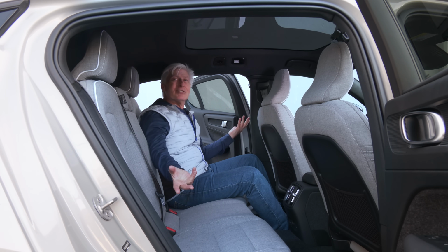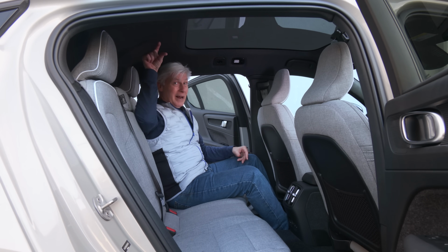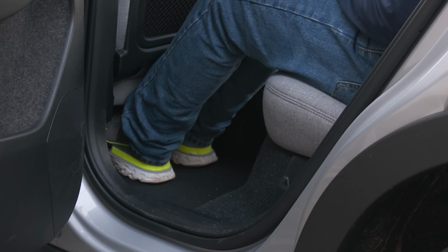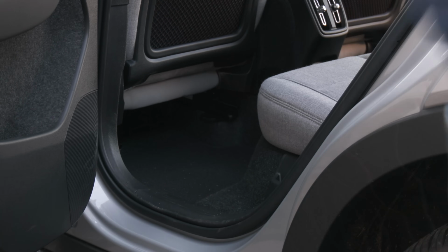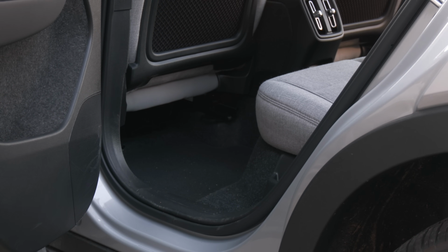As far as the back seat goes, the sloping roof line does cut into headroom a little bit. I'm 5'9", but I have enough knee and leg room, very generous, and my feet go way underneath the seats. That's great. Now, the door opening's a little bit on the small side, as you can see, while I get my size 11s out. Could be a little bit of trouble getting big car seats in and out.